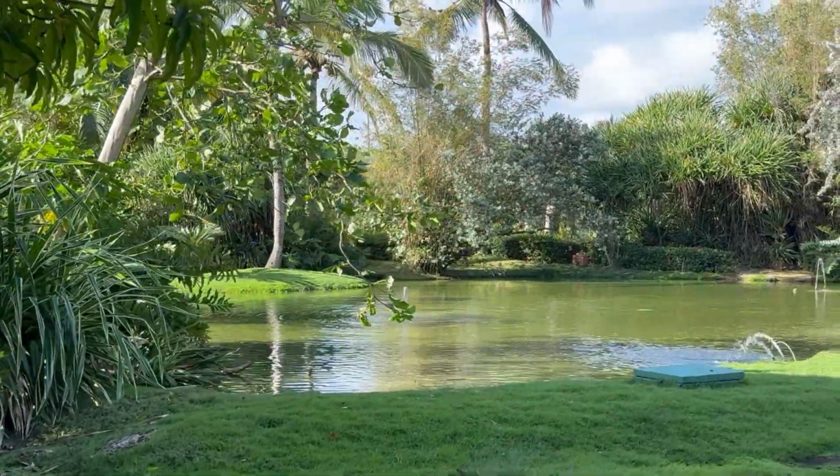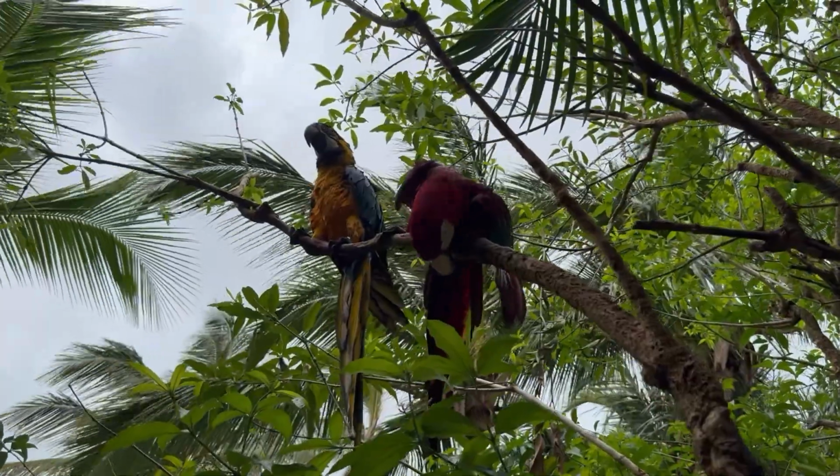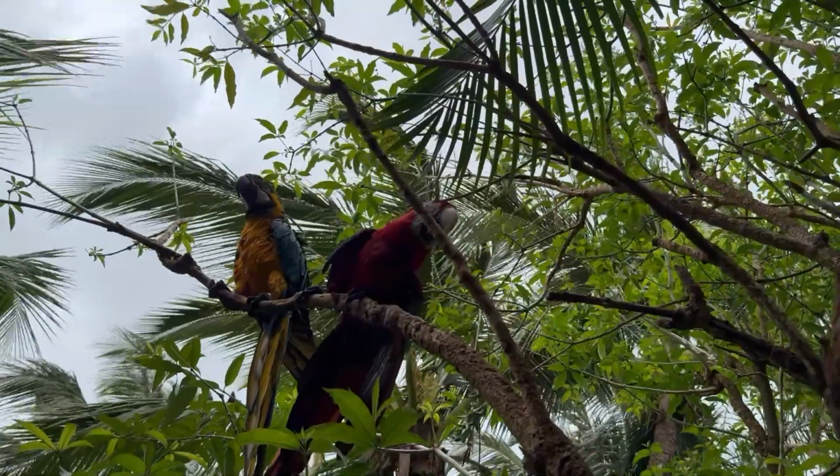If you need to get away from any of the madness of the resort, they do have some nice botanical garden areas with bird life to relax with.